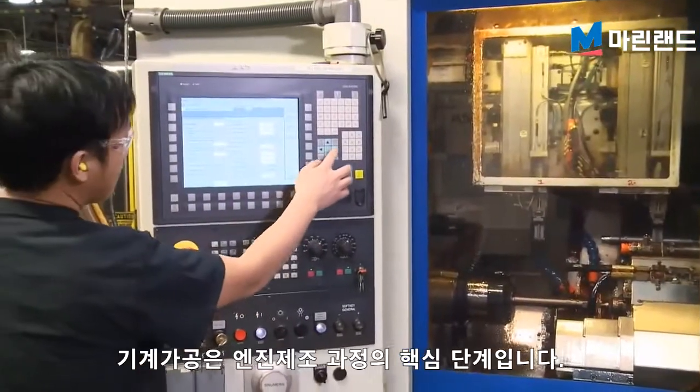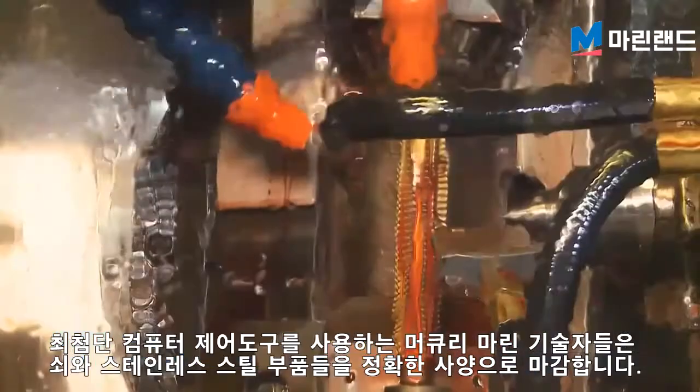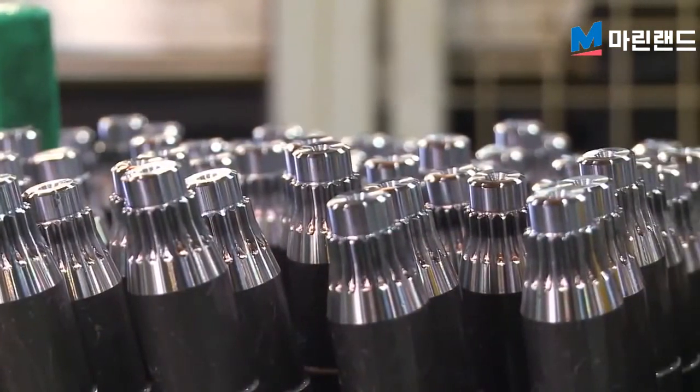Machining is a vital step of the engine building process. Mercury Marine machinists, using state-of-the-art computer-controlled tools, finish iron and stainless steel components to exact specifications.